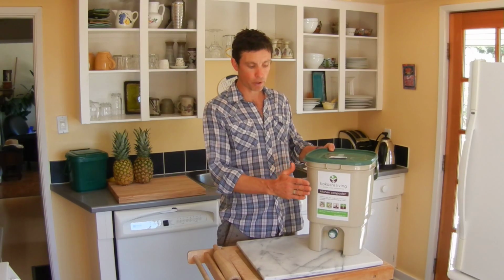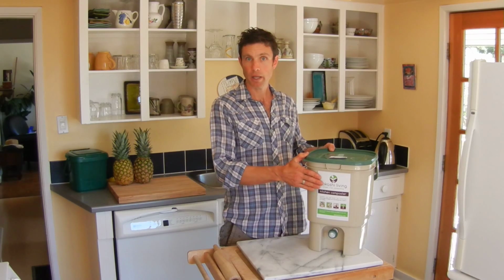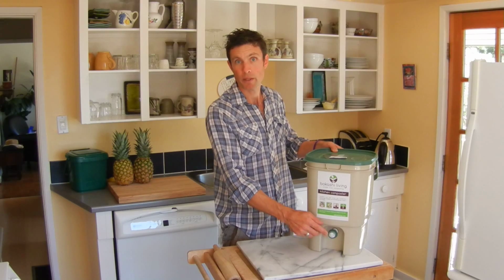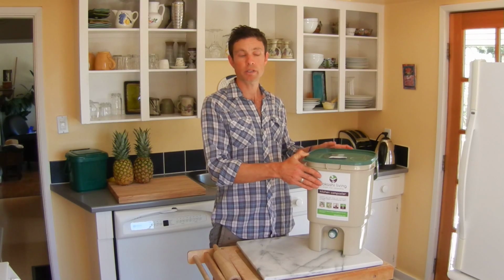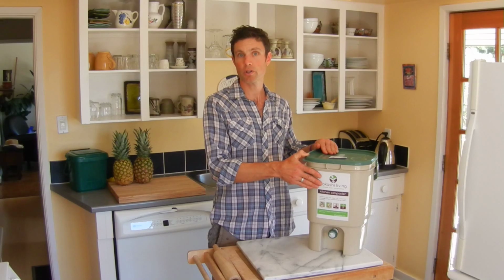It comes out predominantly in the pre-composted food waste that's contained in the top, and it's also coming out in the form of the Bokashi tea that comes out in the bottom. So none of it is released into the environment, and that's a benefit compared to traditional composting. So as you can see, there's a number of benefits that go with Bokashi composting versus traditional composting.